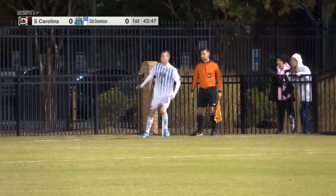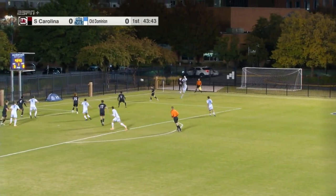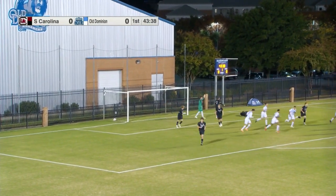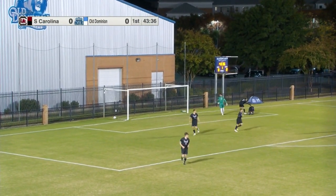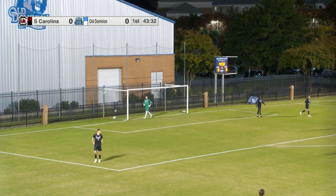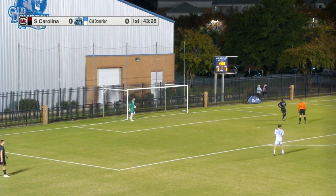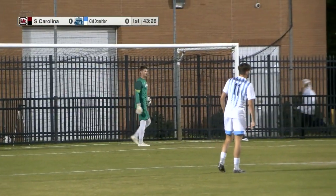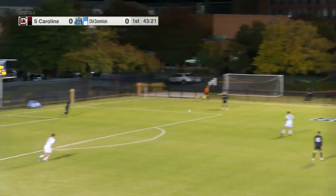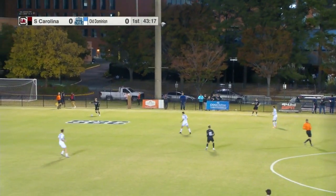Let's see if they can put one in the net here. Knocked down pretty easily, pretty quickly by League, but not done yet. Into the box and tipped just over the bar. The attempt by Christensen. So Old Dominion, not necessarily a high-scoring offensive powerhouse. A lot of defense. Going right at it. Two good opportunities to start this thing off.